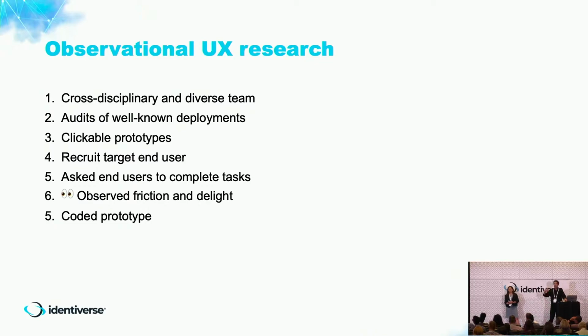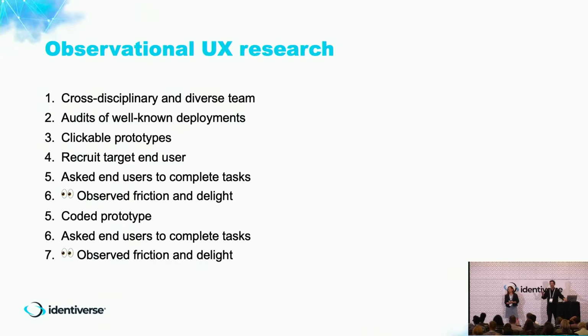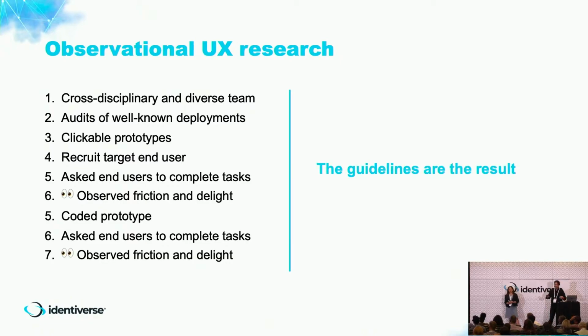And we did the same process with a number of participants, asked them to complete those tasks. And again, where did they have problems? Where did they not understand what was happening between the software and the key and these different things? All this process was used to arrive at the guidelines that are free to the public, and we want everybody to use and lift from them.